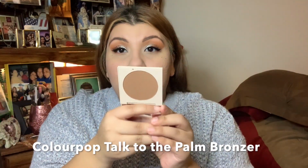For my bronzer, my highlight, and my blush, I do have actually 3 separate products. I know, girl. I went on a little shopping spree. But I'm going to be using this. This is the Colourpop Talk to the Palm bronzer. I'm just going to use this brush. This is the Paddington. We got it in BoxyCharm. So I'm just going to use her today. Very pigmented. Kind of just going to tap her on and see how it goes. I like to tap, and then I kind of like to do that.